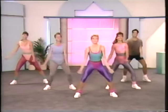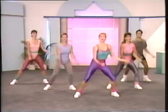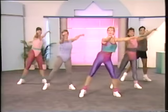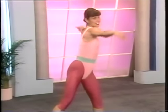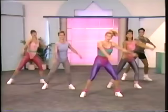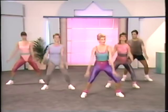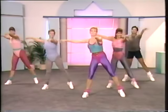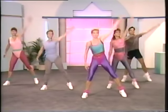That's five, six, seven. Now bigger arms, take them out nice and wide. Reach with those arms, straight arms. Another set, reach. Okay, you have to bend and straighten now. Use the legs, warm up the body. Last two, circle the arms around.